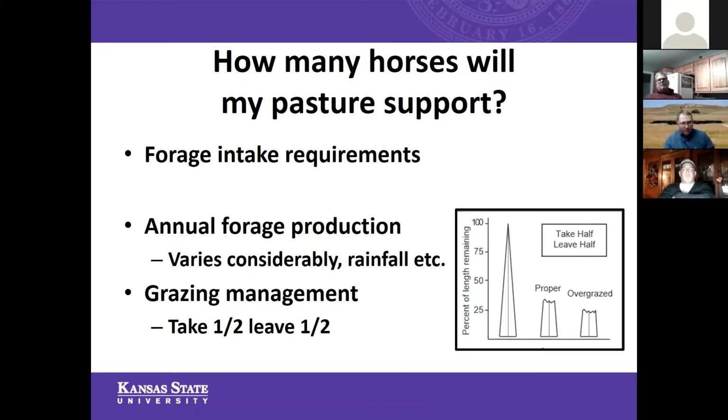As you think about the long-term viability of a pasture, that old rule of take half, leave half is something we need to also take into consideration when you start to factor in, okay, so I bought this property, how many horses can I have? How many horses will this grass support?